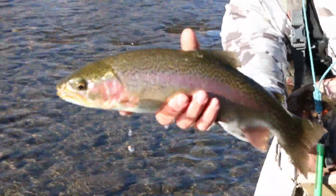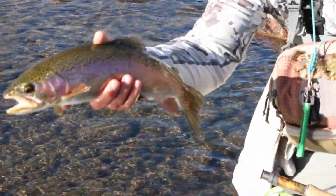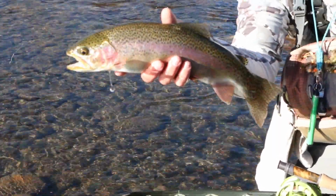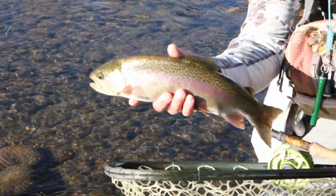Nice rainbow. He took that Barr's Emerger, my top fly, on that drop shot setup. It's 3 feet or so below the indicator. He was feeding on those blue-winged olive emergers. Great fish.